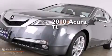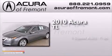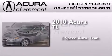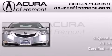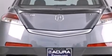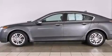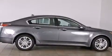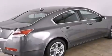This is a certified pre-owned 2010 Acura TL. This car has a 5-speed automatic transmission and a 3.5-liter V6. Its top features include a navigation system, a rear-view camera, keyless ignition, a sunroof, high-intensity headlights, commercial-free satellite radio, traction control and stability control systems, aluminum wheels, and a tire pressure monitoring system.